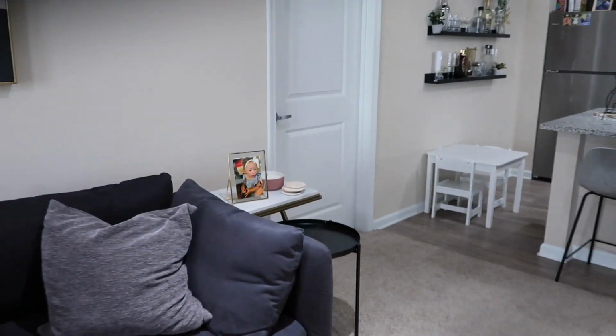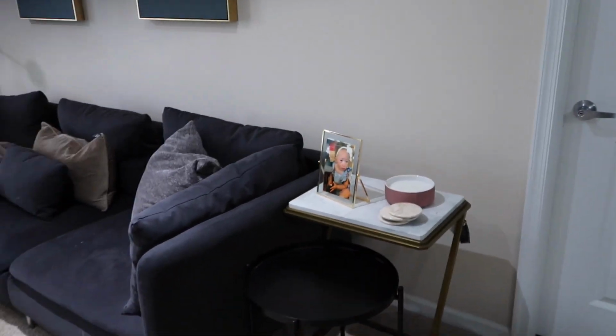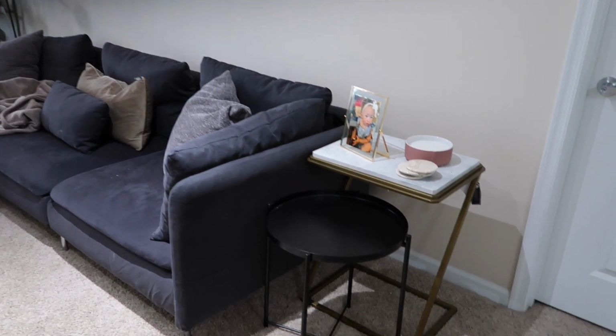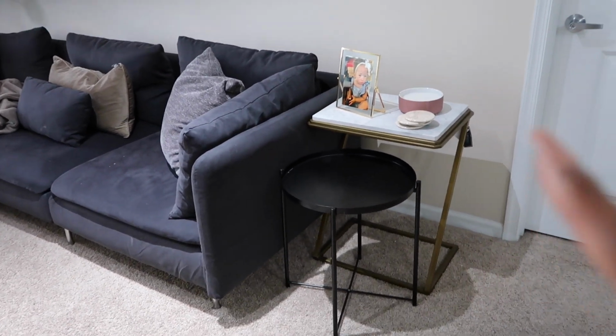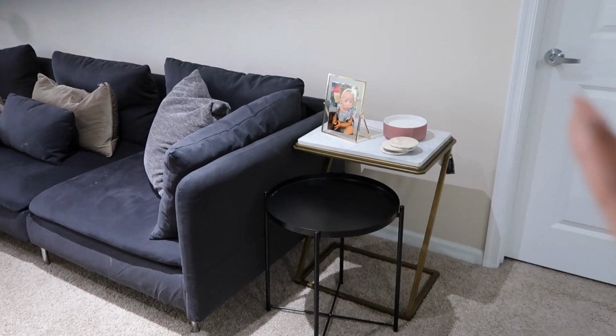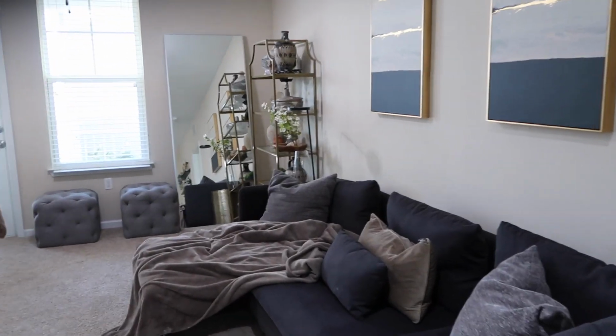And then the other thing that's new is I got a different, oh, I didn't even take the tag off. That's tacky. I'll take the tag off in a minute. But I got a different side table, and I just kind of paired those two together to make it have kind of more room. But yeah, that's it for the living room. What do you guys think?